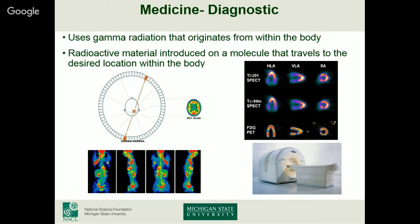These instruments look like the one down on the bottom right. You can see you slide the person right into the center of the detector so that you can try to catch as many of the gamma rays as possible and get the best reconstruction that you can.